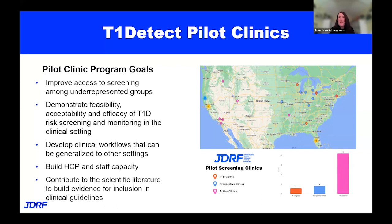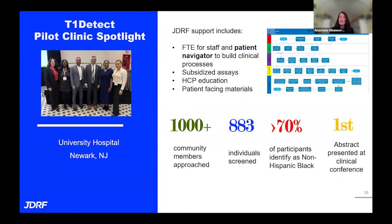We also want to build that healthcare provider and staff capacity. And we need to get this in the scientific literature. We can't change the clinical guidelines if we don't have evidence that things work clinically. And so we are encouraging our partners in these pilots to publish and present at national and international conferences.